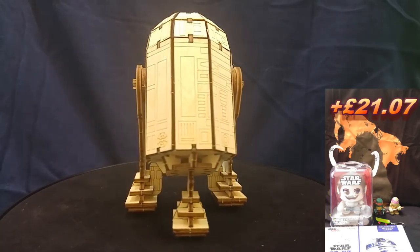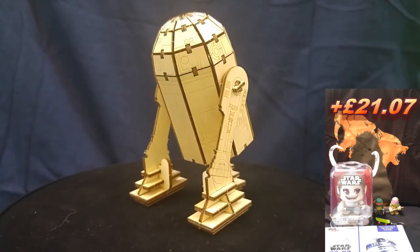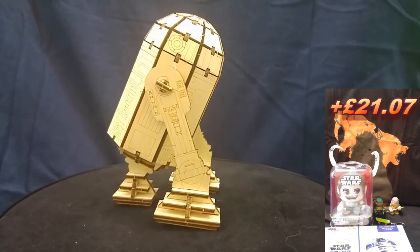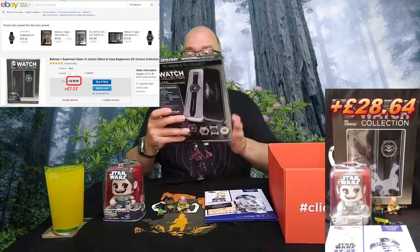This is Star Wars R2-D2 build your own wooden thing. I've already got one of these. It's built. It's upstairs. It's on my desk, actually, because I quite like it. So I'll keep that and sell it on, but I'll use the whirligig to show you the model that I built last time. That's okay, I quite like that. Oh dear. That's a bit of a surprise.